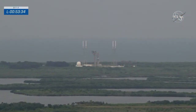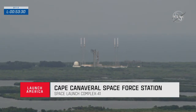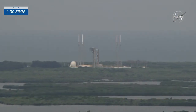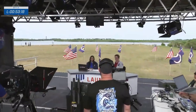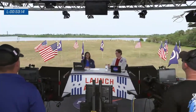You're looking live at a United Launch Alliance Atlas V rocket on the launch pad at Space Launch Complex 41, where we are less than an hour away from the launch of Boeing's Starliner to the International Space Station. And welcome, everyone, to the Kennedy Space Center here in Florida. It's a humid day, a hot day, around 83 degrees, but it's a wonderful day because we're launching a rocket, and we've got live coverage of Boeing's Starliner Orbital Flight Test 2.